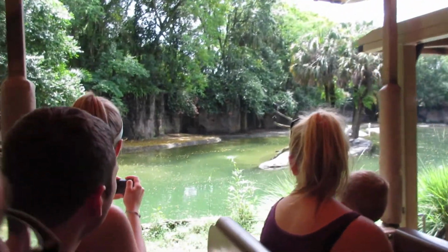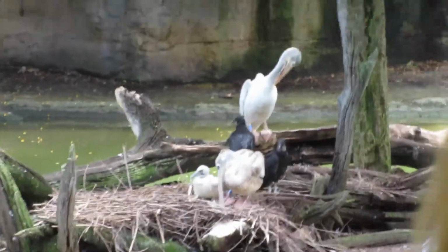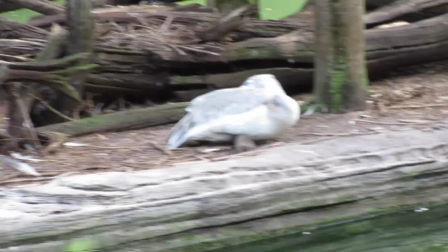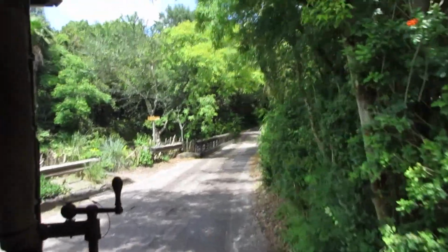Real quick though, some of the birds on those islands, those are pink-backed pelicans. Now look closely at the nest in the middle. There is a baby pelican in there. You can see her tiny white body and her little beak. She was just born a couple of days ago, but she is growing real fast. Now the mother is starting to have some difficulty sitting on her anymore, so I guess she's gonna start having to cooperate. We're about to go cross over a real old bridge though, so I'm gonna go nice and slow.